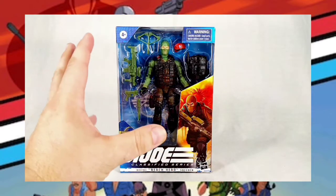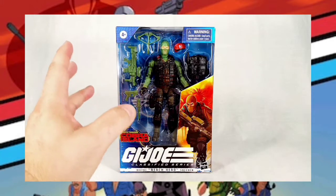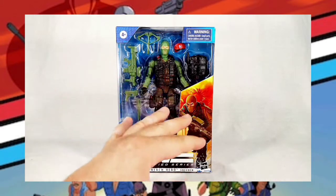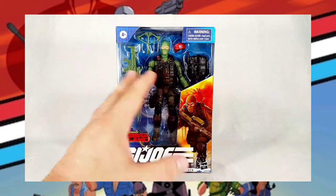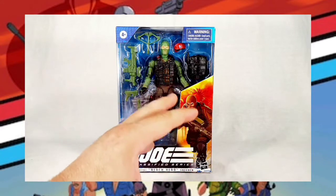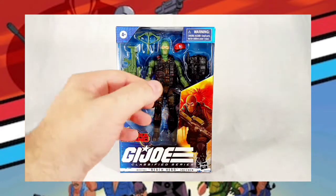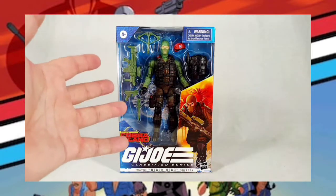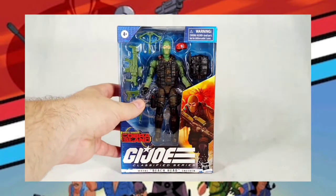No surprise there. But keep looking, keep checking, because I've noticed that some of these Cobra Island exclusives, ever since they started reissuing them, have sold out, then they've come back, then they've sold out again, and then they've come back. I really think Hasbro is trying to get these into the hands of people without having to go through eBay or scalpers or anything like that.